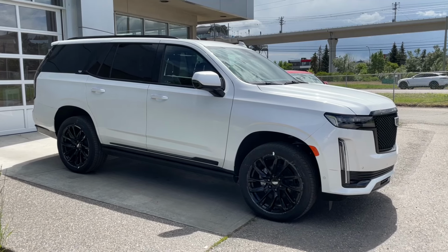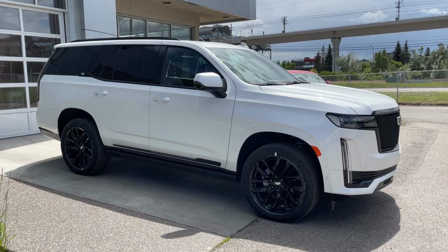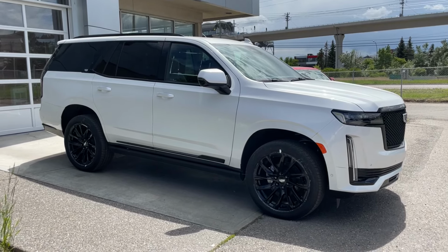Welcome to the brand new 2024 Cadillac Escalade Sport Platinum in crystal white. This SUV is powered by a 3-liter Duramax turbo diesel, bolted up to a 10-speed automatic transmission.